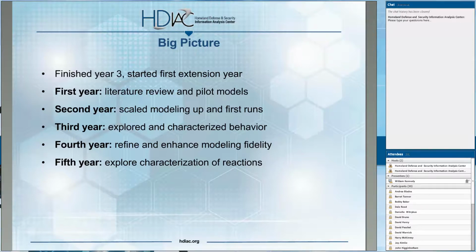In the first year, we also developed some pilot models to see how this would play out and worry about scaling. In the second year, we talked about scaling. We explored scaling up from small numbers of agents to larger numbers and saw how that is going to be difficult. And we made our first runs demonstrating routine behavior. And in the third year, which we just finished at the end of May, we explored and characterized the beginnings of a reaction to a nuclear WMD event. In the fourth and fifth year, we're refining and enhancing the modeling, trying to improve the fidelity of our agents and their behaviors and the range of their behaviors so that we can get a better description, better characterization of their overall reaction.